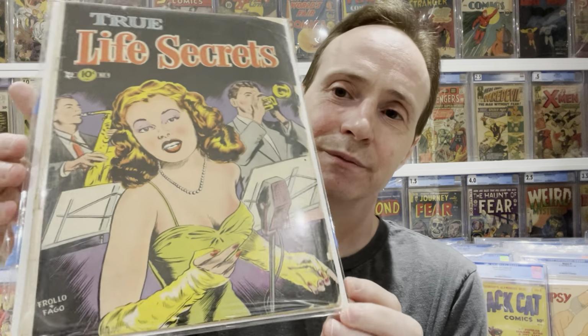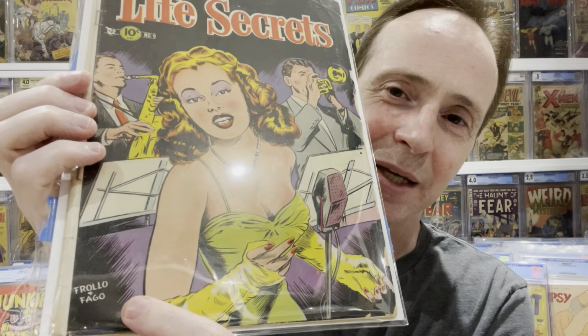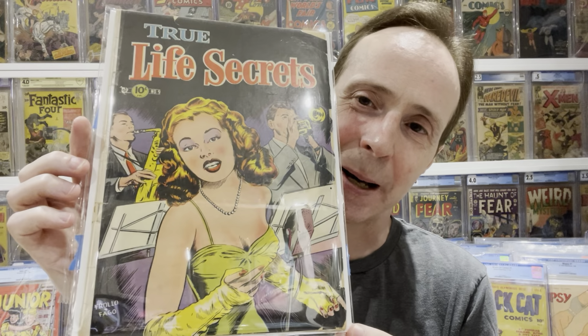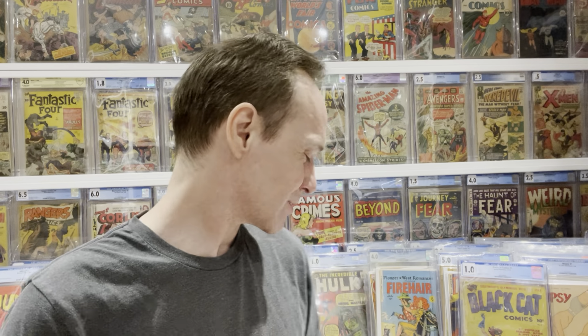And I'm not sure who the artist is for this. It says Furlow. And Fago. You can maybe pronounce it better than I can. I am terrible at names. Okay, so yeah, True Life Secrets. And I think it's a really great cover. I really liked it. And for the price, hey, $25, it's a reasonable price.